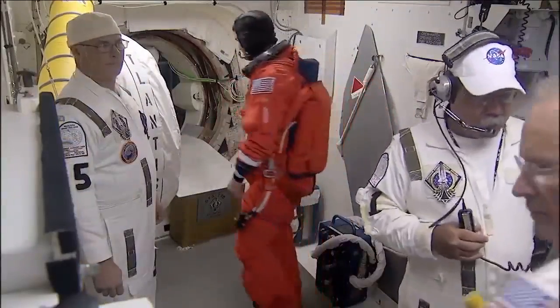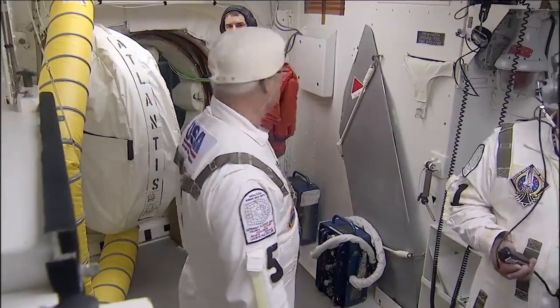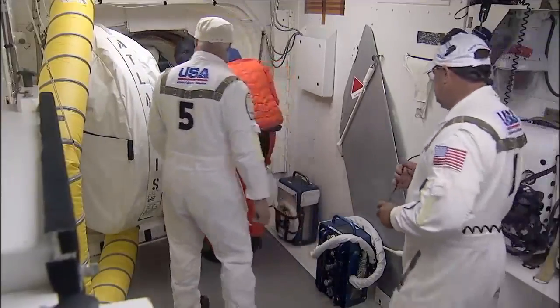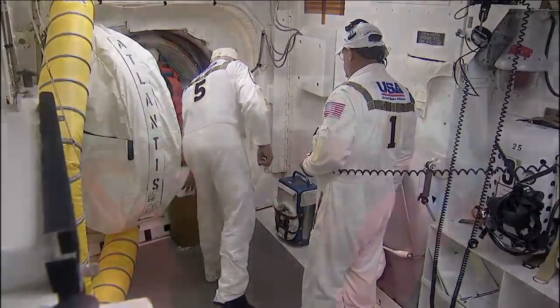See out in the white room, that's Chris Menard again, number 5. You get Travis, number 1, and they're just getting Rex in. So hopefully, if things go well today, this will be the last astronaut you'll see climbing into a vehicle to go fly in space on the shuttle.